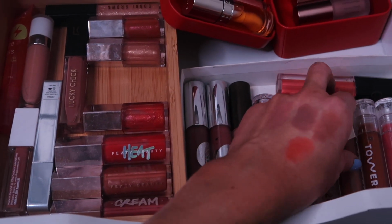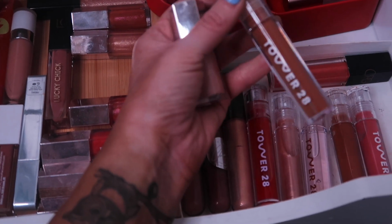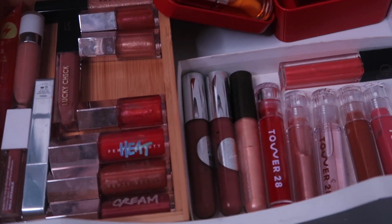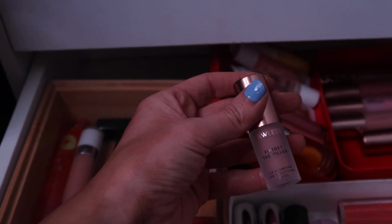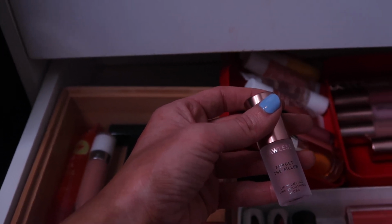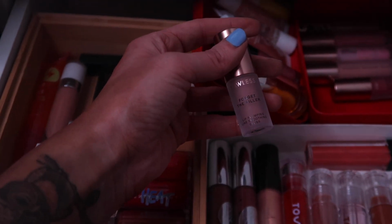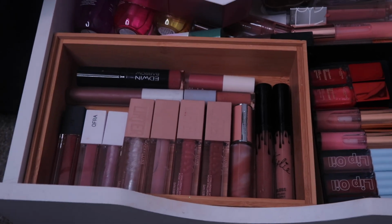And then maybe like a nude from Tower 28. I could grab this one in the shade Cashew from Tower 28, which I really enjoy. And then I want to pull one of these mini Lawless Forget the Fillers. You guys know I love Lawless Forget the Filler. My sister got me the 3-pack for Christmas, and I want to try this one out. This is in the shade Blushing. So I'll grab that.